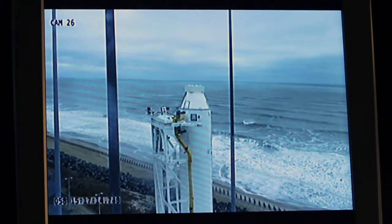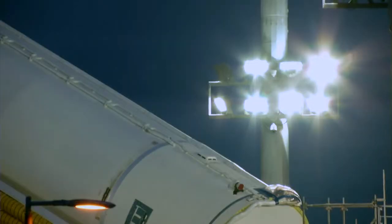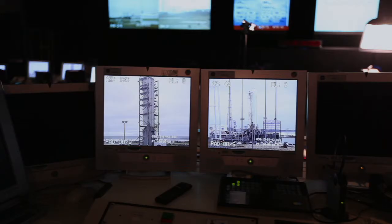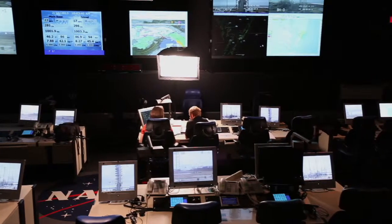So an issue or malfunction with the launch vehicle itself or the payload, maybe the batteries aren't charging properly. That sounds like my phone. Yeah, exactly. The communications lines are not getting through how the team had thought it was getting through. And then there are things external to that could stop us. So there might be boats or aircraft in our hazard areas that we're trying to clear out.